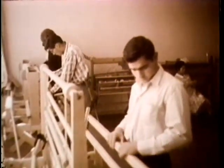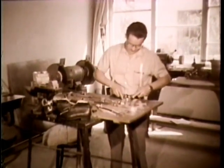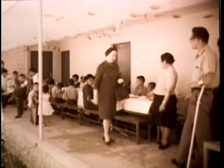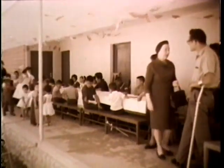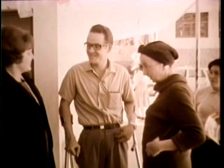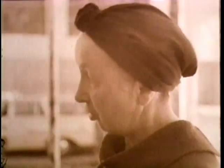Vocational training includes weaving and carpentry. The brace shop, with equipment given by the World Rehabilitation Fund, is run by one man trained in Mexico. A monthly community party is given by U.S. Army wife volunteers. Present is the center's founder and the brace maker, himself a victim of a crippling disease.